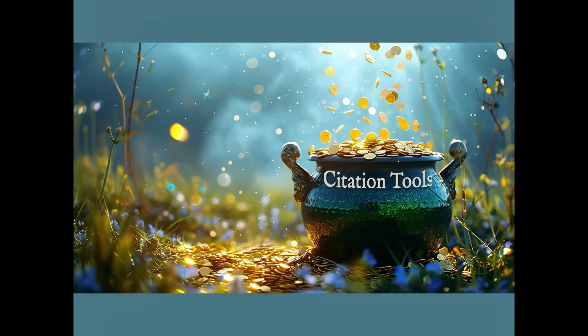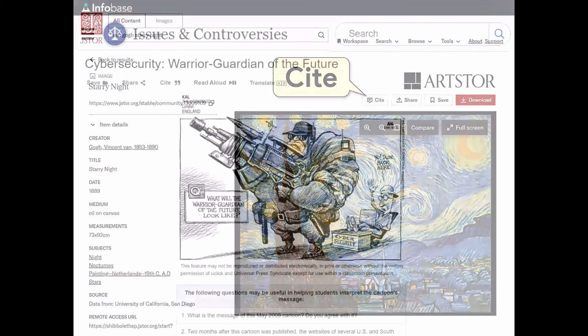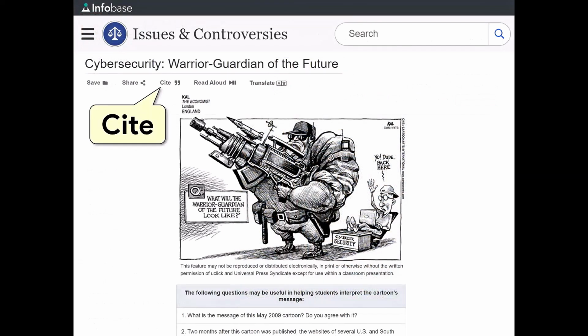And I'll prove it. Look, cite, cite, cite, cite. Even Canopy has a citation tool.